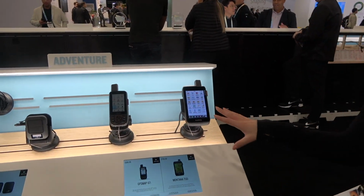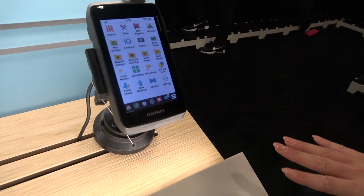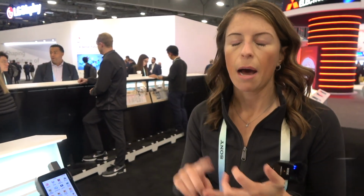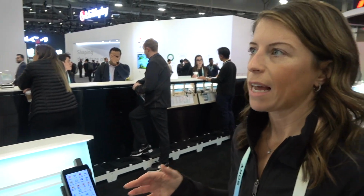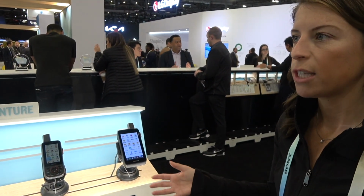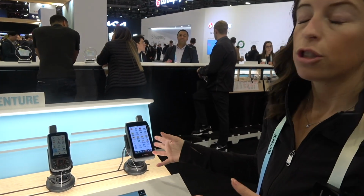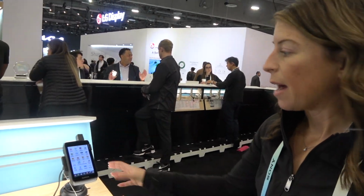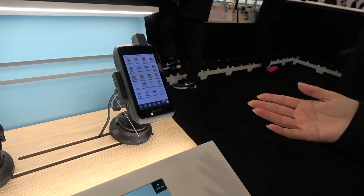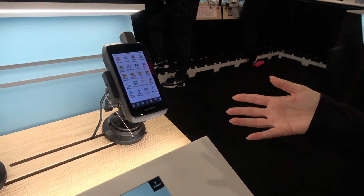So we put this more in our adventure category, but it is a great device. If you are a snowmobiler, awesome device. If you have a motorcycle, we do offer motorcycle products, but if you're a motorcyclist that maybe likes to stop and do more of an off-road motorcycle adventure, this is a great device for you because you can power it up in this special mount, but also you can take it out of that mount and walk around with it and get great battery life.